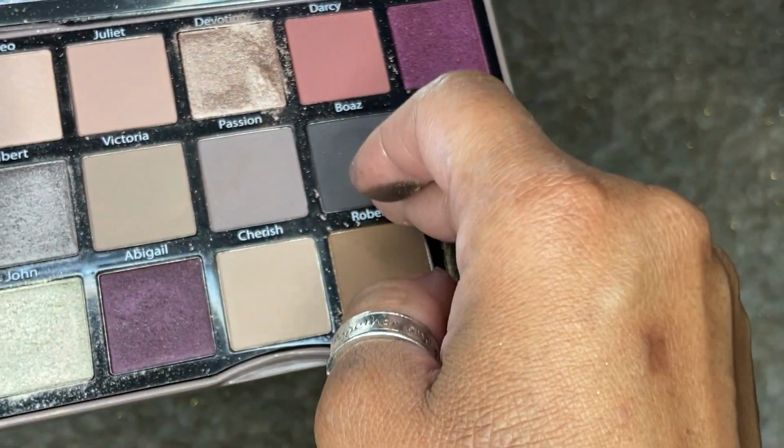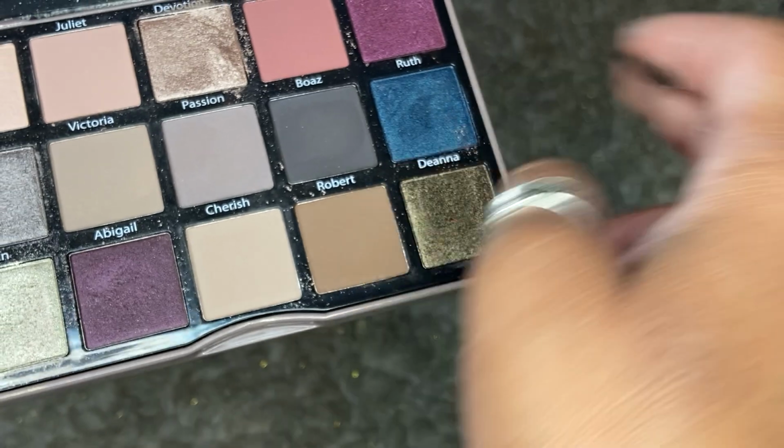This kind of gray, cool tone gray. This is a really good neutral brown. Great, great palette. Cindy Grace kills it every time.